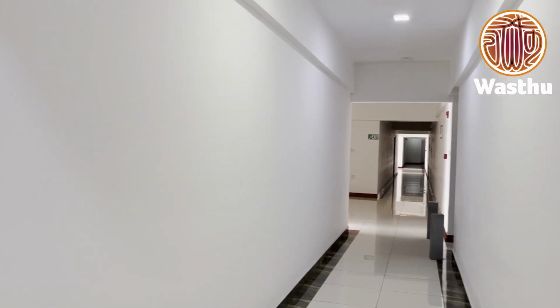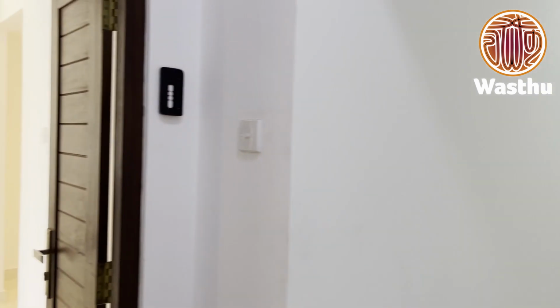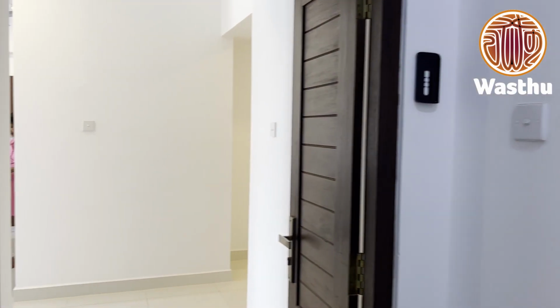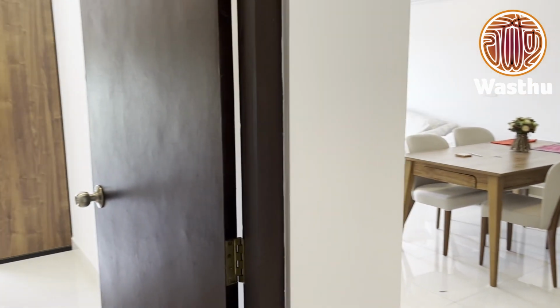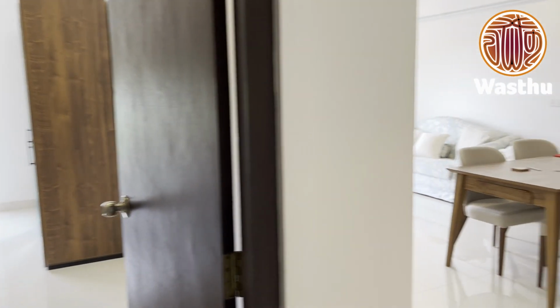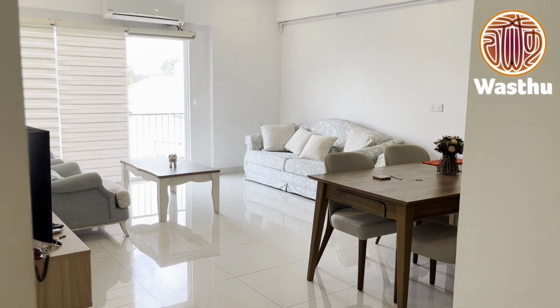Let's take a tour of this stunning apartment. Located on the first floor, this unit is easily accessible with two lifts available. If you prefer, you can also use the staircase. As we enter, you'll find the main entrance that leads to a spacious living area with a beautiful view balcony.